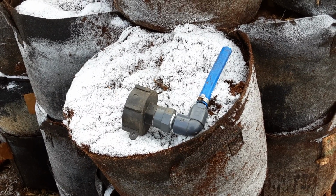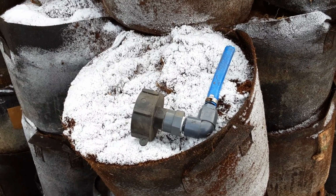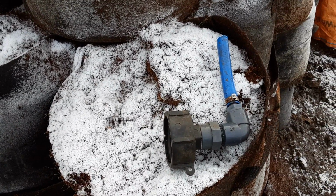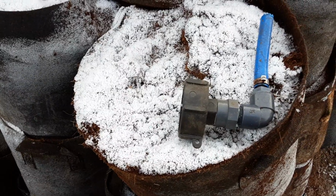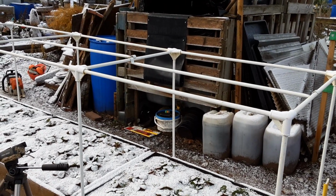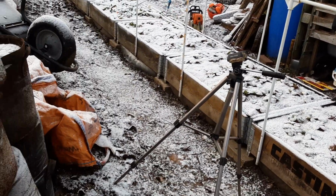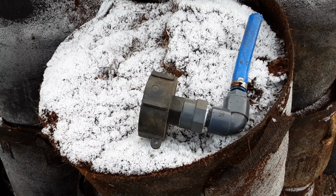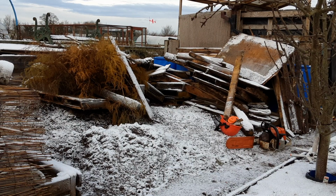Just before I forget, I found this dumped in the bottom of a ditch. It was attached to an IBC. It looked like it might have had poison in, so I haven't tried salvaging the IBC. Not sure whether it's any good or not, but this will be ideal to put on the bottom of that IBC in there when I start collecting the manure again. So that was a good find. You don't always get those with the attachments on, and I'll be able to feed it straight into the bucket. So we'll just do a little bit of pause and record.